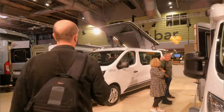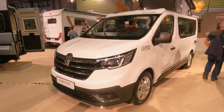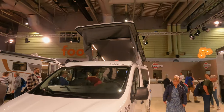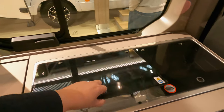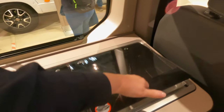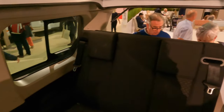Really like that. We're in the Burstner area now. We've got a limited edition van here. Playa C500 with a big pop top. Pneumatic two burner, little pop-up sink, roof opens completely. There is plenty of headroom anyway for Doug to stand up, and he's quite tall.